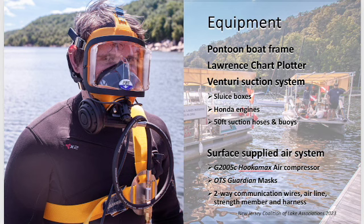And then we have a hookah system, which is the orange pump you see on the left side of the screen, and that powers enough air for sustained diving for two divers for as long as we need. And as I said, the 50-foot suction hoses and buoys that keep them elevated off of the bottom.